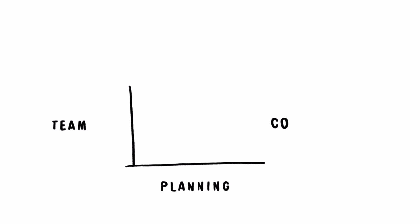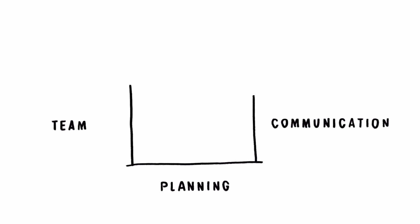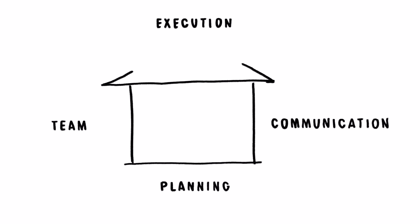As we say every time, a successful project has four key components that are demonstrated by this simple childlike drawing of a house. The foundation is proper planning. The left wall is your team, the right wall is communication, and the roof that protects it all is proper execution. Have all four of these components in place, and your project is going to succeed.